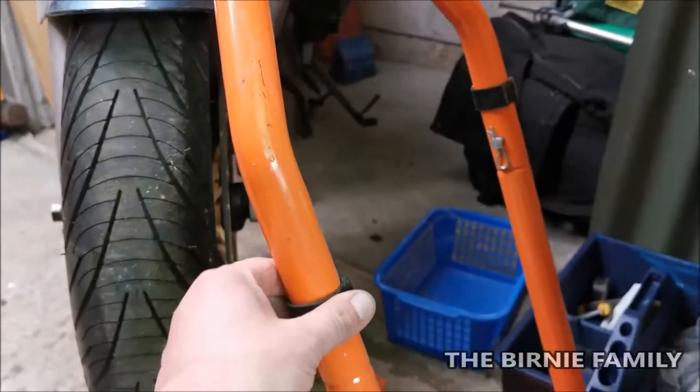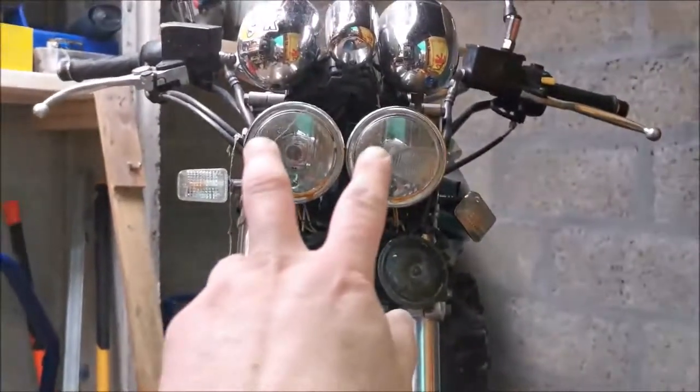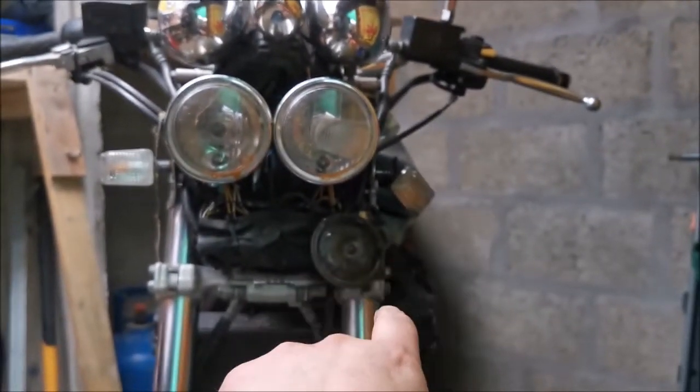But anyway, I've got the bike stand out, paddock stand, and I get this baby lifted up. So basically, guys, what needs to come off is that. I just broke an indicator when I was turning the... Oh, annoying.